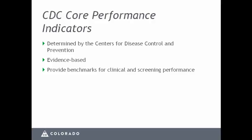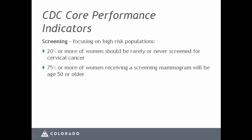The first category includes indicators required by the United States Centers for Disease Control and Prevention, the CDC, and are referred to as the CDC Core Performance Indicators. These indicators are evidence-based benchmarks established by the CDC to measure progress toward program goals for screening and quality clinical care. Two screening indicators focus on high-risk populations.